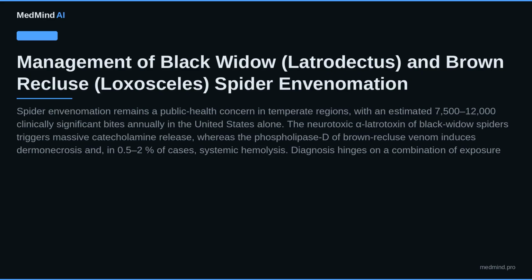Diagnosis hinges on a combination of exposure history, characteristic cutaneous findings, and targeted laboratory testing, e.g., CK, LDH, haptoglobin. First-line therapy includes species-specific antivenom for black widow envenomation and aggressive wound care plus or minus dapsone for brown recluse necrosis, supplemented by analgesia, muscle relaxants, and, when indicated, surgical debridement.